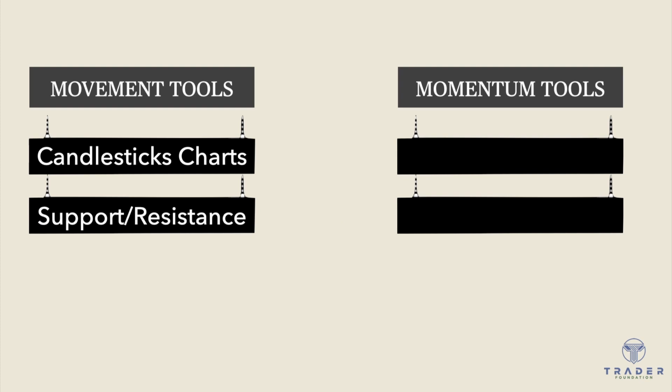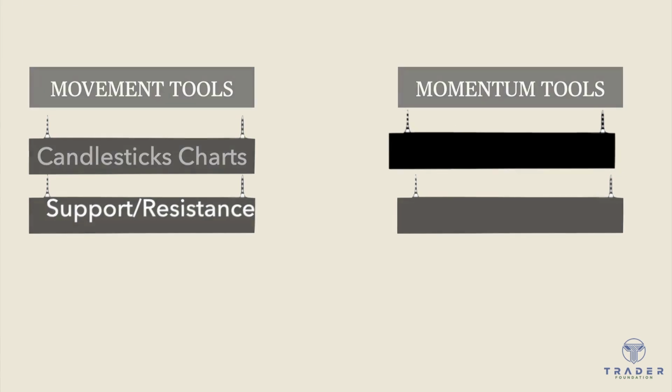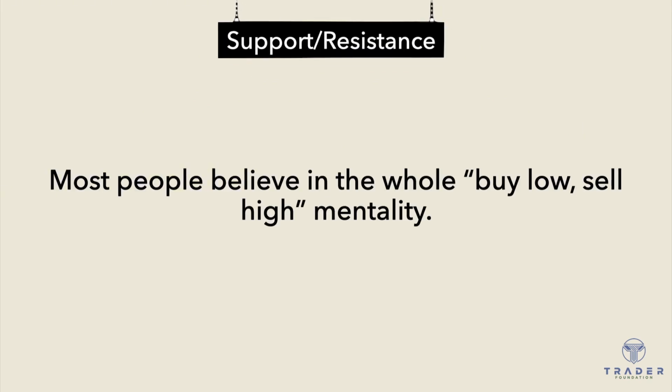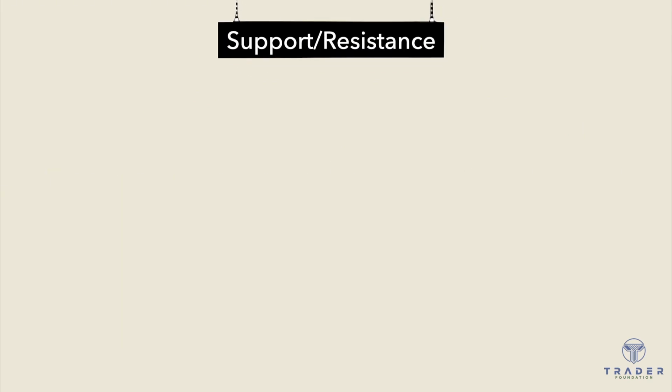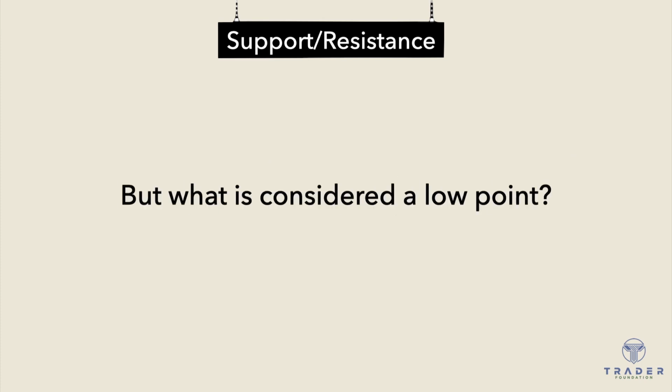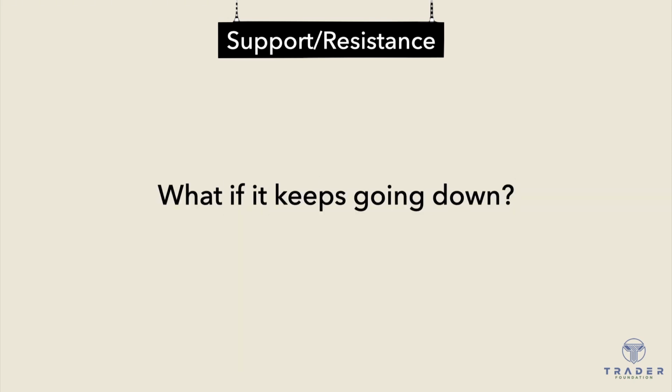This is something that every professional uses to make decisions on which way the stock is going to reverse and what time. So most people believe in the whole buy low, sell high mentality. Although that is true in some scenarios, where buying a stock when it's down, you would want to buy it. But what is considered a low point? What if it keeps going down?